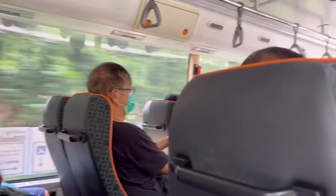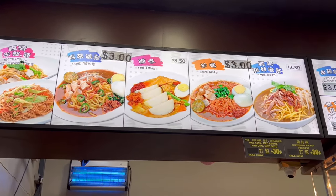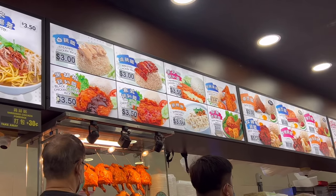Now we are heading back to Khatib via the bus again. In Khatib station, there is a restaurant which serves affordable meals. It's actually the cheapest meal we have ever found for as low as 3 Singaporean dollars.